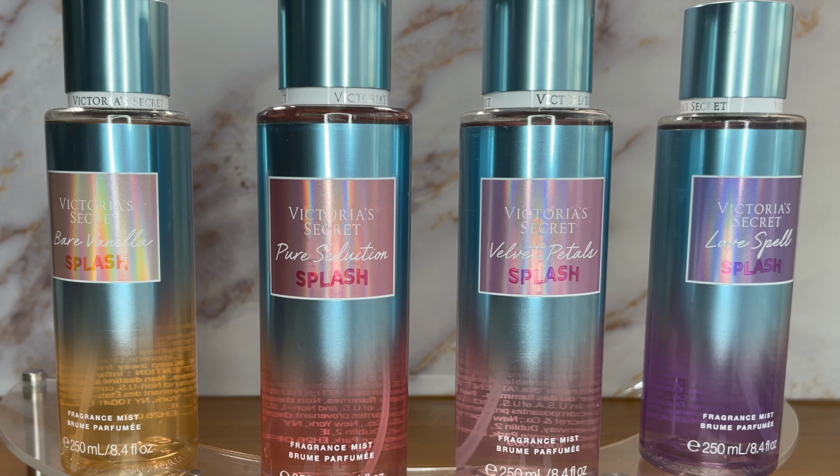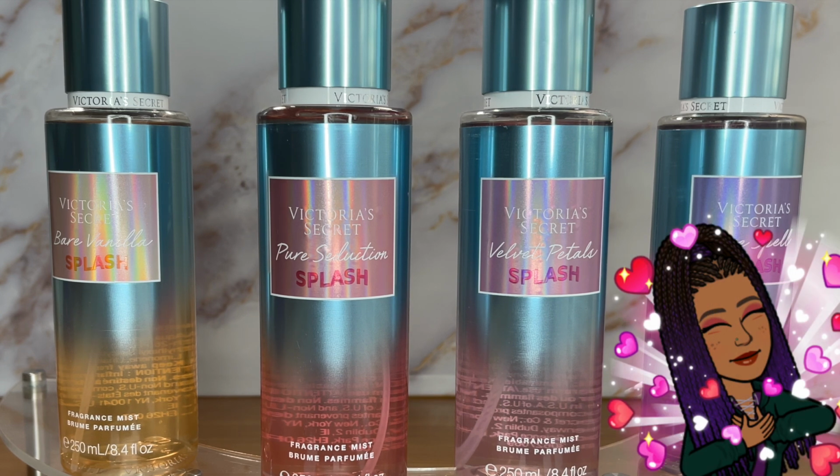I love everything about this. Of these 4, if I were to rank them, this actually would be number 1, which is shocking to me because I don't really like Love Spell. But that raspberry peach tea, that hit in every area. And as a person that doesn't like Love Spell, I'm just shocked by that. So for me, Love Spell Splash is my favorite of these 4.